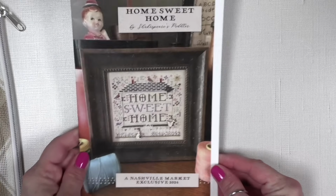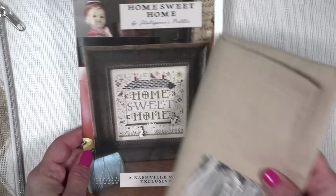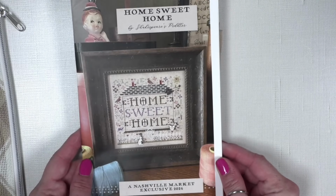From Shakespeare's Peddler, I'm working on, she did release the Christmas one from Punch Needle and Primitive Stitcher, but which is very similar to this, I guess I want to say. I purchased her Home Sweet Home because I just thought it was so stinking cute. And I got the 40 count Mushroom Light Mocha to stitch it on, that it's charted. So I got that from Kitten Stitcher, Shakespeare's Peddler.